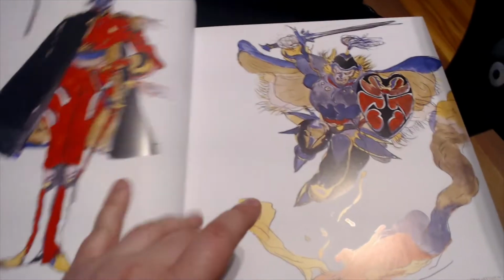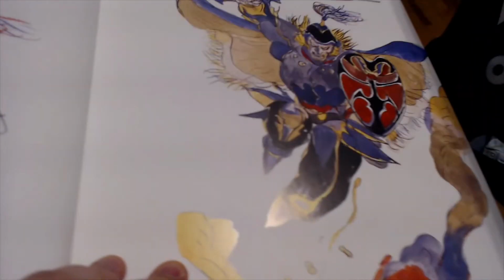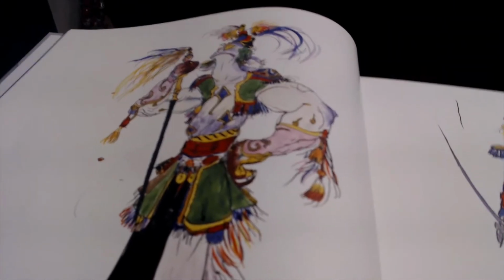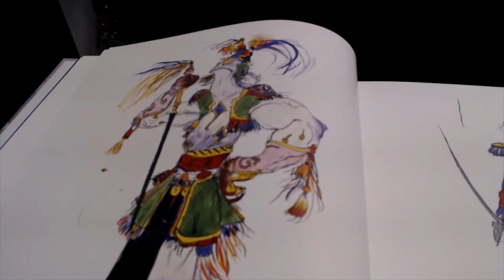Then we just got a bunch of enemy designs here. This is a zoo bird. This is Baron Soldier. Over here too. This is Baigan when he's turned into a monster. He's the captain of the Baron Guard, who joins Golbez, who's the game's antagonist.